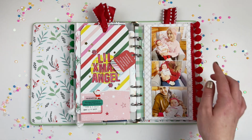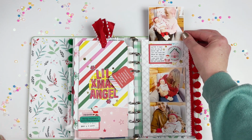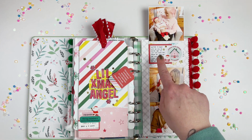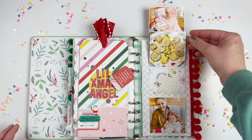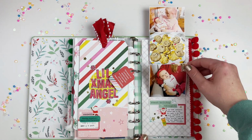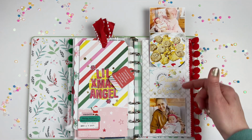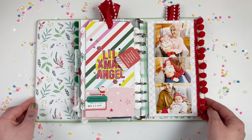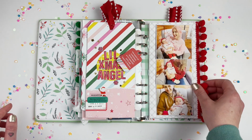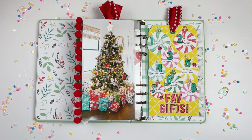But what I thought was fun about this is you can pop up each picture, and it will reveal a second photo along with a little bit of journaling. So I think this is really fun. We made cookies, and then you can just pop up all of the pictures and they will reveal additional photos. So this is a pretty fun way to get a lot of pictures into a really small space. So love that one. Added more pom-pom. And now we're nearing the end.